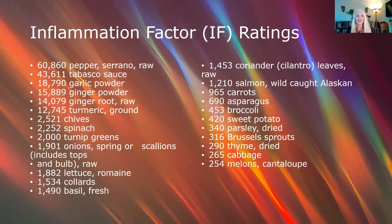Now, the opposite of that is there are certain foods that actually help to tremendously decrease inflammation. These are the plant-based foods, and this is the reason that plant-based diets are considered so healthy for us. One of the many reasons is because they have a lot of anti-inflammatory, antioxidant properties. When we're measuring the ability of a food to be anti-inflammatory, we measure it as something called an IF rating, an inflammation factor rating. So the higher the number, the more powerful its anti-inflammatory effect.